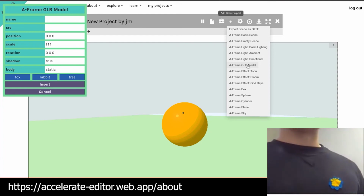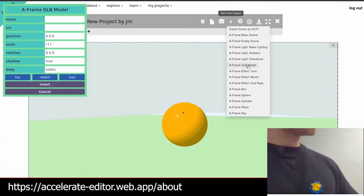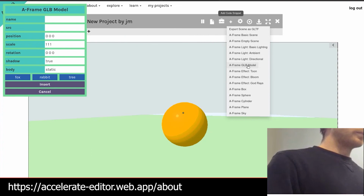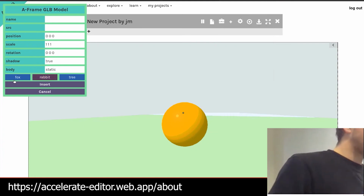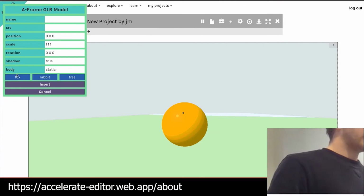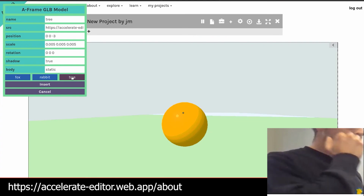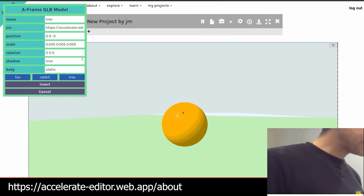There are so many different file extensions for 3D models, like GLTF and OBJ and I think DXF and things like that. Maybe we'll talk about converting models in a second. For now, there are three sample models which we've put on the platform, which you can just chuck in the scene to play around with: a fox, a rabbit, and a tree. So I'm going to try loading a tree. I'll show you how to load your own model in a minute.